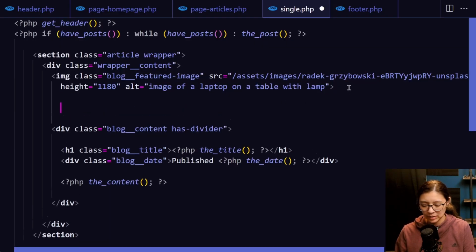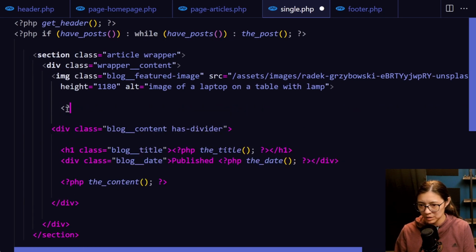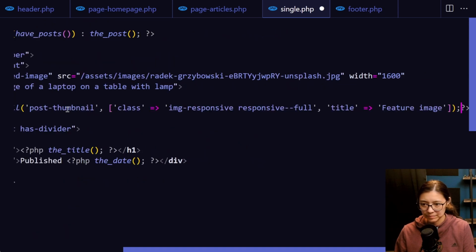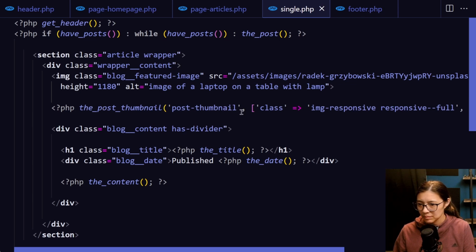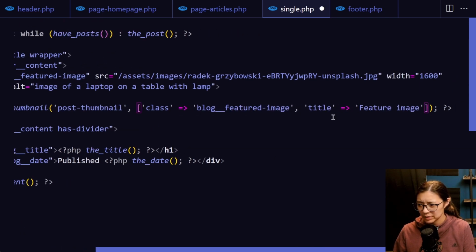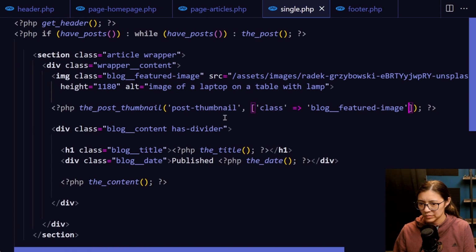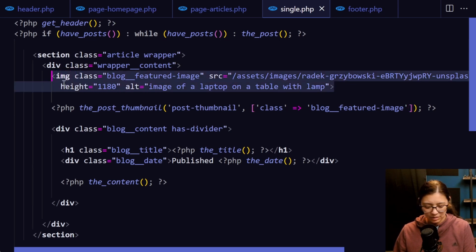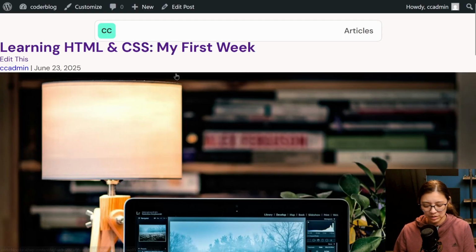So I'm going to leave the hard-coded image. Oops, we need to add this inside a PHP tag. And then the class is going to be blog featured image. And then I don't think I need the title. Let's just delete that. Okay, so let's comment this out and let's try reloading our blog post here.